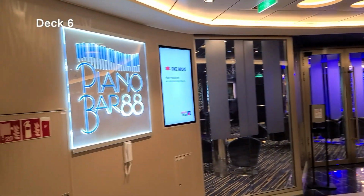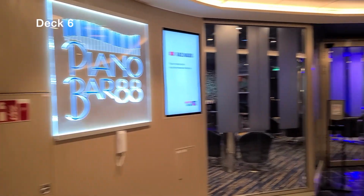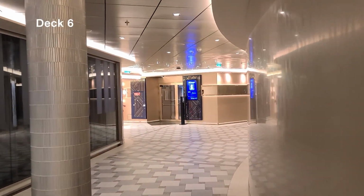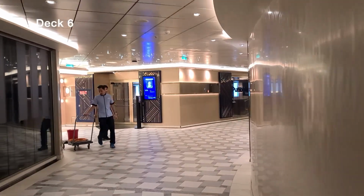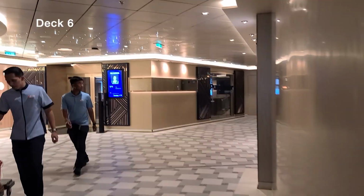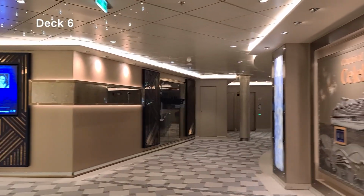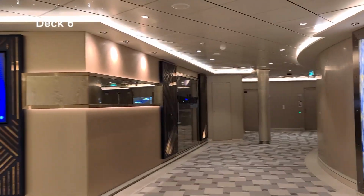Now, Celebration Central, we're starting off with the Piano Bar 88. Here's where you go for some late night vibes. You want some piano, you want to hang out, you want to meet people. That's a great area to go to. Right in front of me is the Punchliner Comedy Club.